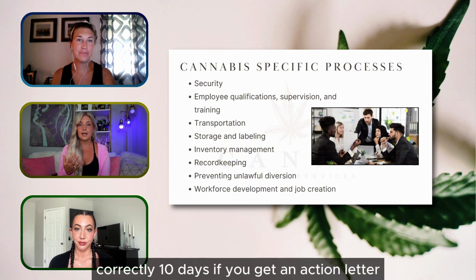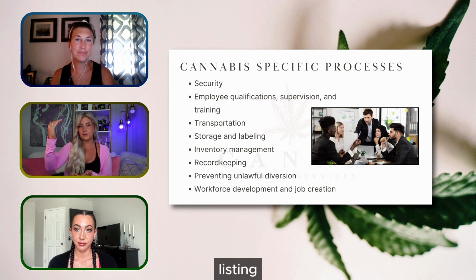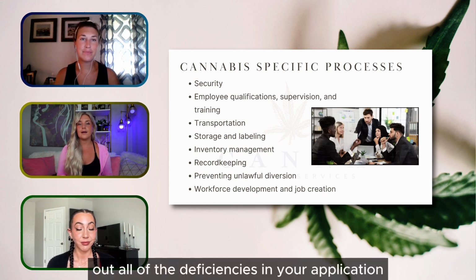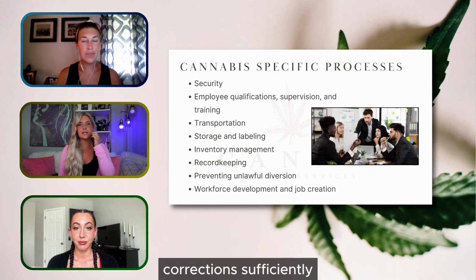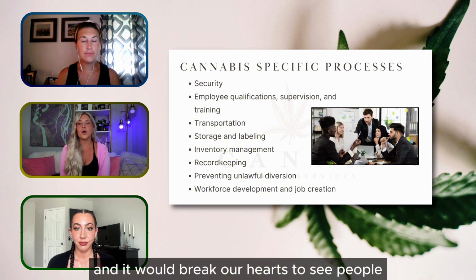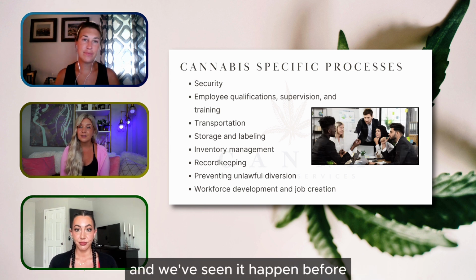10 days if you get an action letter, and if you've got 2 pages of an action letter listing out all of the deficiencies in your application, you will not have time to make those corrections sufficiently in order to get placed in the lottery. And it would break our hearts to see people not get in the lottery after trying so hard. And we've seen it happen before. We'll see it happen again, unfortunately.